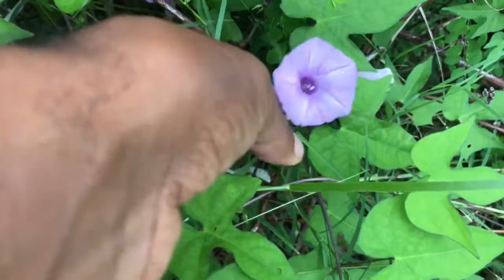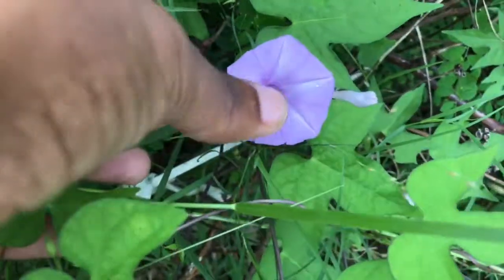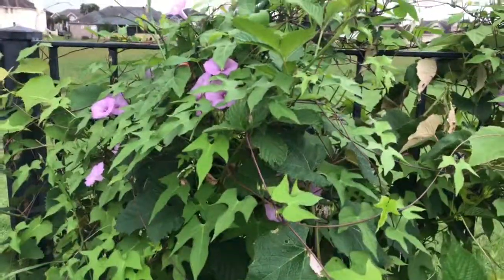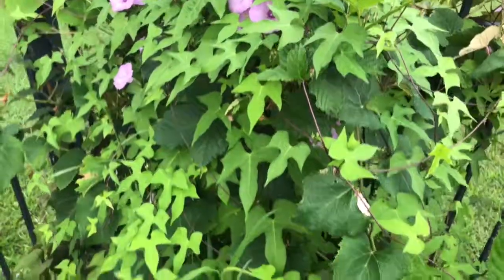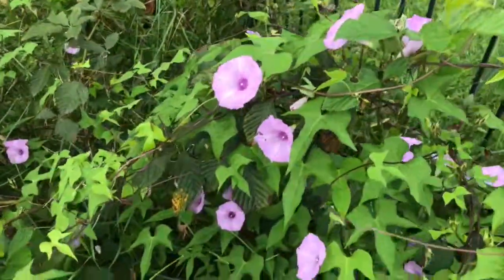Feels like a type of satin, the flower. You see it has a five-star shape to it. So the bees are loving it. Big bees. So yeah, guys, allowing native plants to flower would definitely draw the native pollinators in your area.